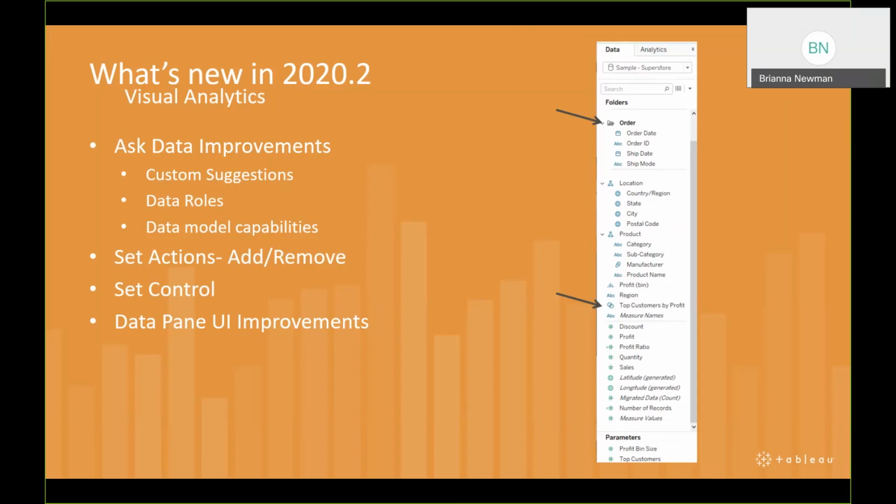Also, we have our set control, and I will be demoing this one in our 2020.2 demo. So set control dovetails beautifully with some of the recent features we've released, such as dynamic parameters, set actions, and parameter actions. All of these together are creating a very comprehensive range of analytical options that are otherwise impossible even just a year ago.